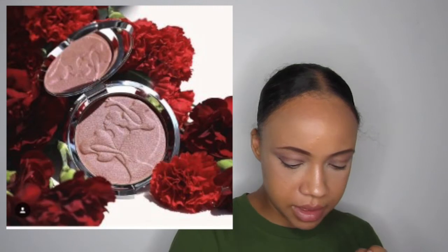Becca is coming out with a limited edition highlighter called Spanish Rose Glow. Recently their pinky highlighters have been looking kind of the same to me. Just looking at them in the pan, they do look gorgeous. The printing that they use on those compacts is beautiful. But I feel like a lot of the pink highlighters just look the same in the pan, but you never know, they could be different. I'm not too sure.